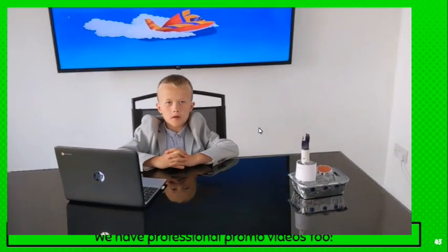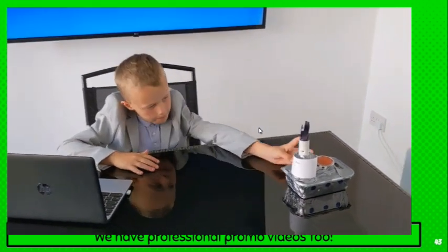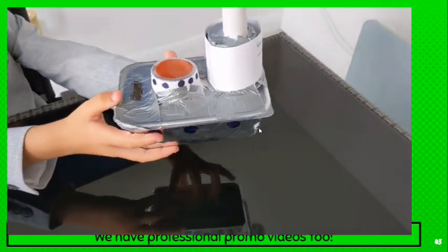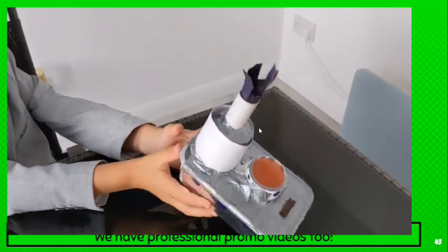Good morning everyone, I hope you're well. Today I'm here to sell my boat, which is £3. It's not just a boat, it's a money box as well.